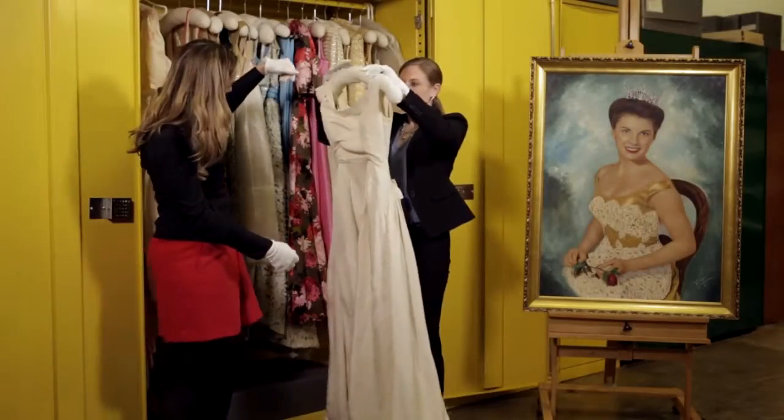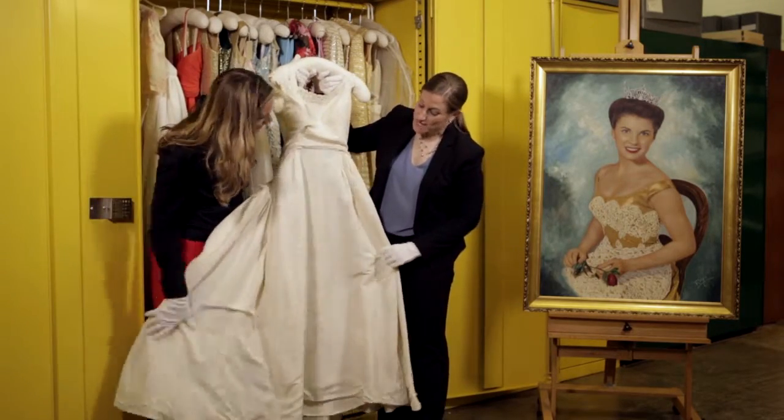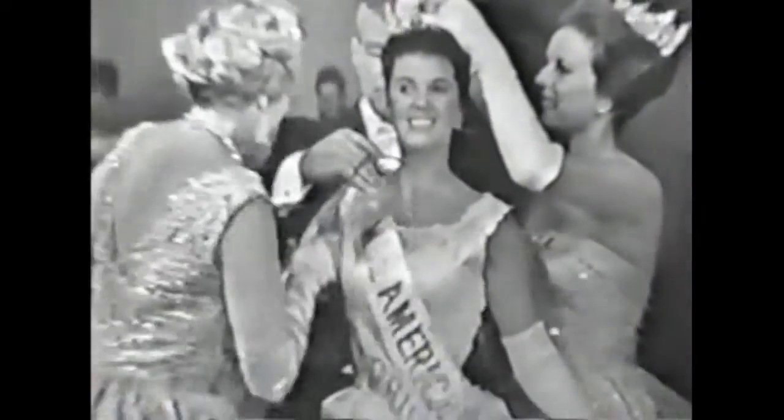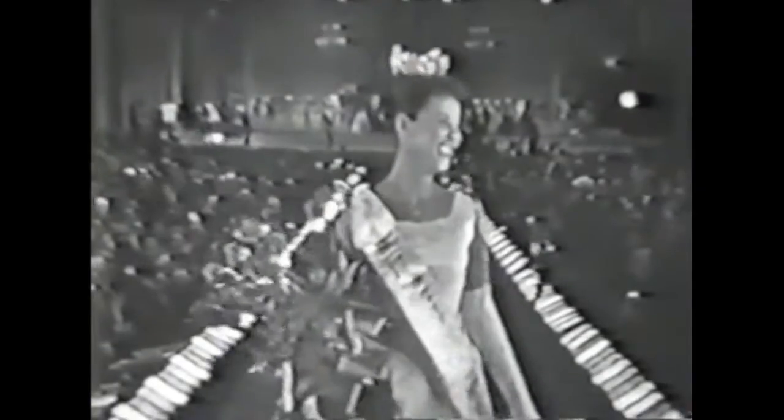This is the dress that she was wearing when she was crowned Miss America. And she actually was crowned in September of 1962, and then she served as Miss America for the year of 1963. And it's a wedding dress. There's a petticoat that would have gone under it to make the skirt really puff out and look full. And white was a great color for television because it really popped on black and white television.